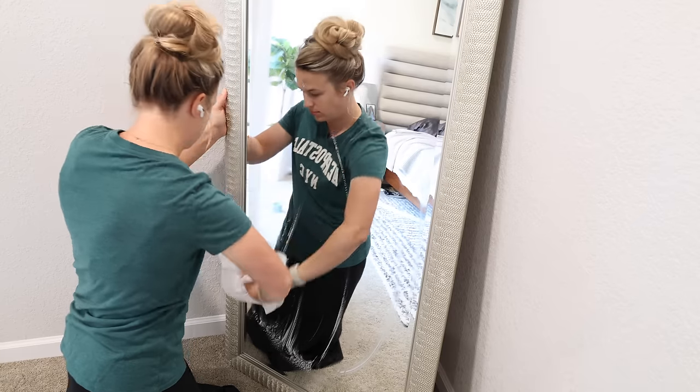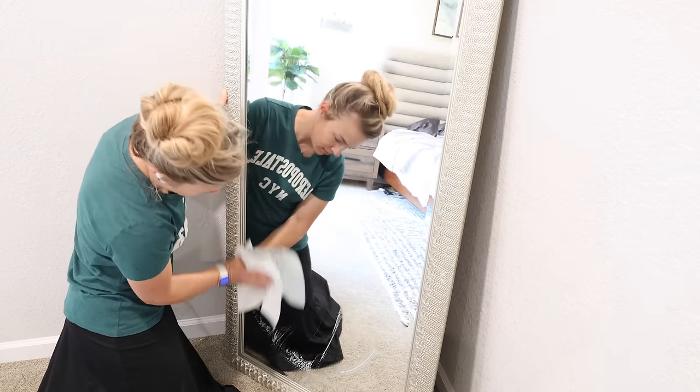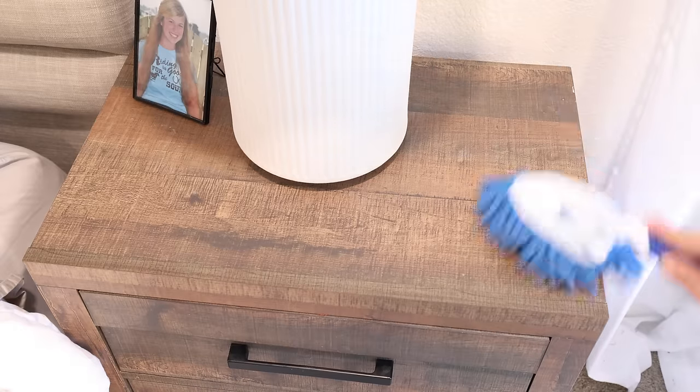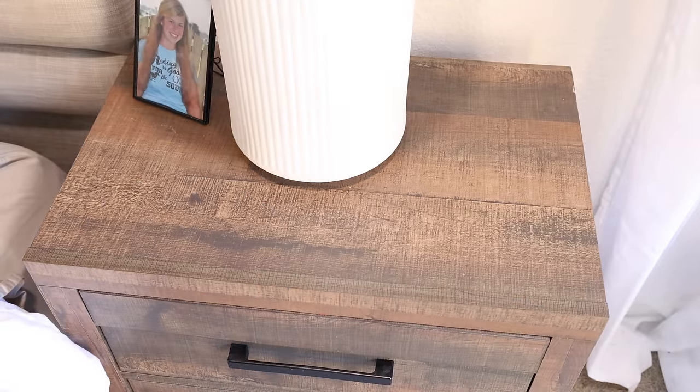It's easy to keep track of what I have on hand, what I'm running out of, and I keep a cleaning caddy in there as well just to make it easier when I'm cleaning over on this side of the house. That's far away from the laundry room. I can just gather all of the supplies into the cleaning caddy, makes it a lot easier to take things back and forth.